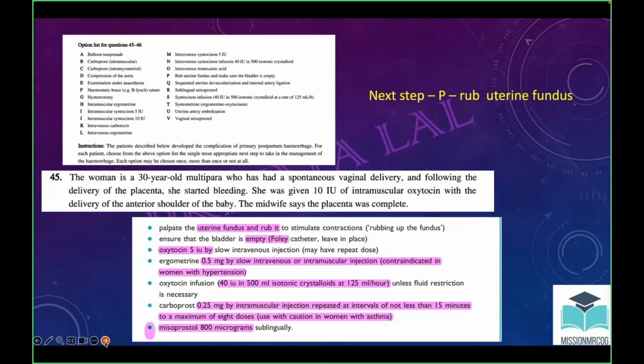So the good idea is, because they have already given oxytocin, but it was in the third stage of labor, okay? It is not the oxytocin infusion. So this is the active management of labor they have shown, active third stage. So patient started bleeding after active management of third stage of labor. Because of that, the next step will be to palpate the uterine fundus and rub to stimulate contraction. Okay, so if they say that oxytocin has been given by IV or oxytocin infusion has been started, then you will say ergometrine. Third stage of labor, and after that the patient started bleeding, so rubbing the uterus is the answer.